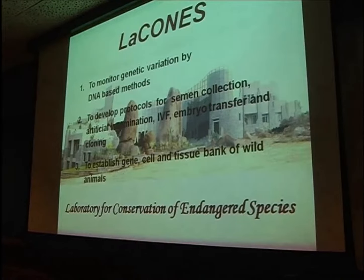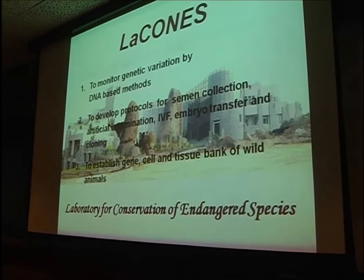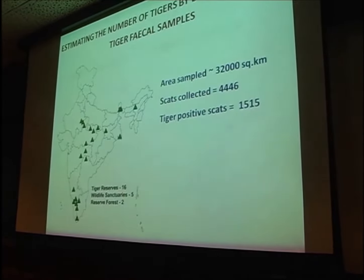We have another laboratory called LaCONES, Laboratory for Conservation of Endangered Species. There we are trying to see how molecular biology tools can be utilized to preserve and conserve wildlife. In this laboratory we also have cages for animals. We have a few leopards there, 5 leopards are also there in the lab. So we're looking at the reproductive cycle and see how we can help them survive.